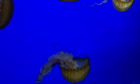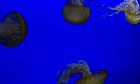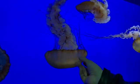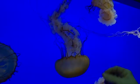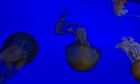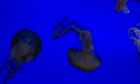I'm kind of fascinated. You said it doesn't have a brain, so how does it work? They don't know a whole lot about them, but they have nerves that run from the bell all the way down. It's sort of instinctual, a really, really simple nerve system, not even a nervous system. I think they're learning more and more. I don't think they're really sentient.